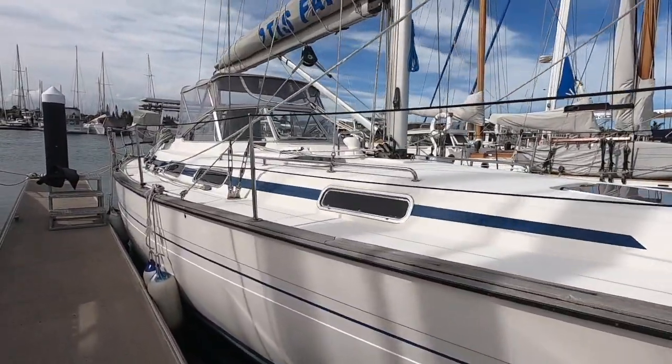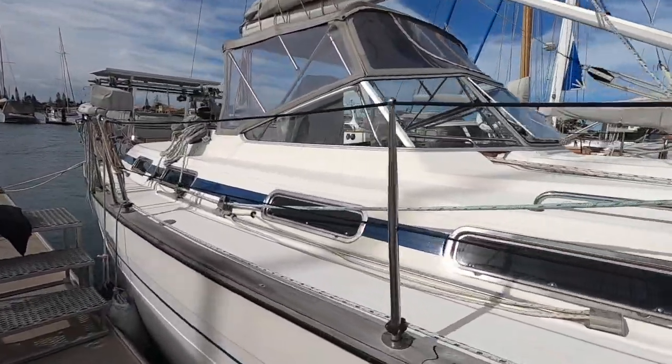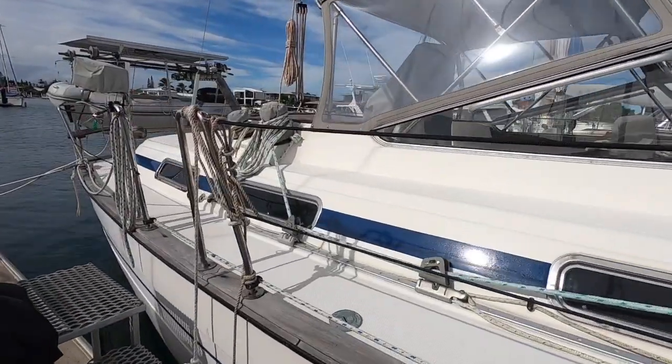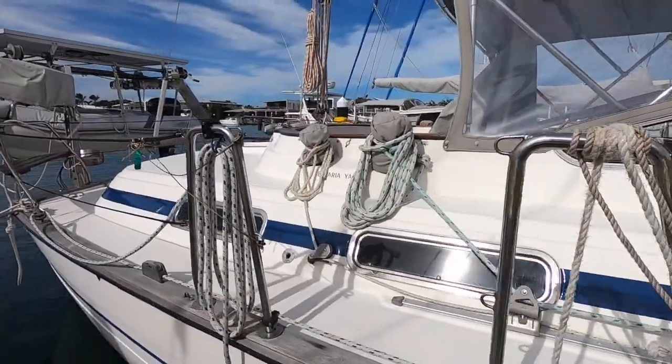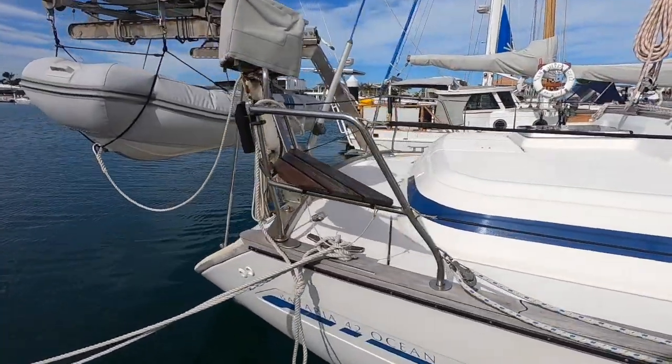I'd like to introduce you to the Bavaria 42 Ocean. It's a 2001 model, and it's been with the current owner for most of its life, since around about 2002.